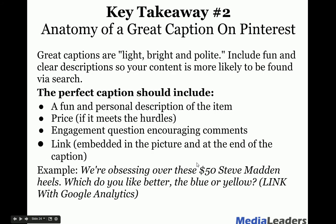Next, key takeaway number 2. What's the anatomy of a great caption on Pinterest? Great captions are light, bright, and polite. You've seen this from me before. You can include a fun and clear description so your content's more likely to be found via search. I want you to remember that every network is also kind of a search engine, and you want to put good keywords in there. If you have a hotel or a self-storage business or a fashion company, put the name of the product, what they're looking for, and what you think your customer would search for in the search box.